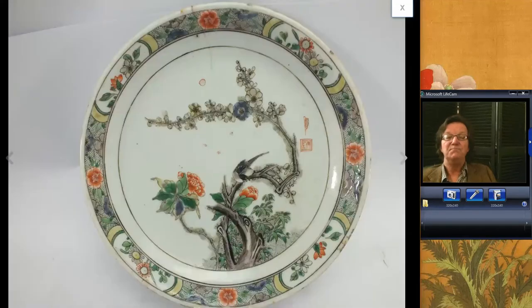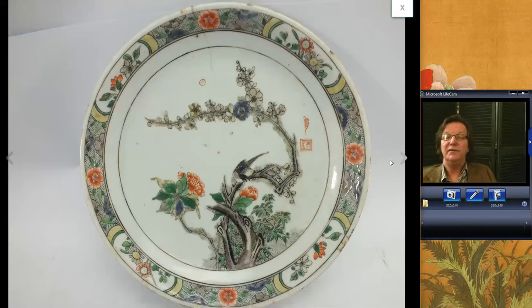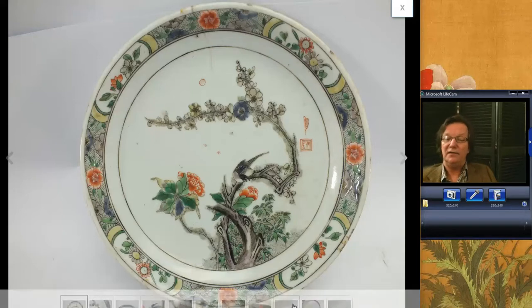Nice piece. And then there was this Kangxi plate, very well-known pattern, very typical pattern, with the bird on the branch and the seals over here with the iron red leaf. And interestingly, it had a rather significant and noticeable crack running down from the top. There was also some fritting, and it still did well. It still did pretty well.